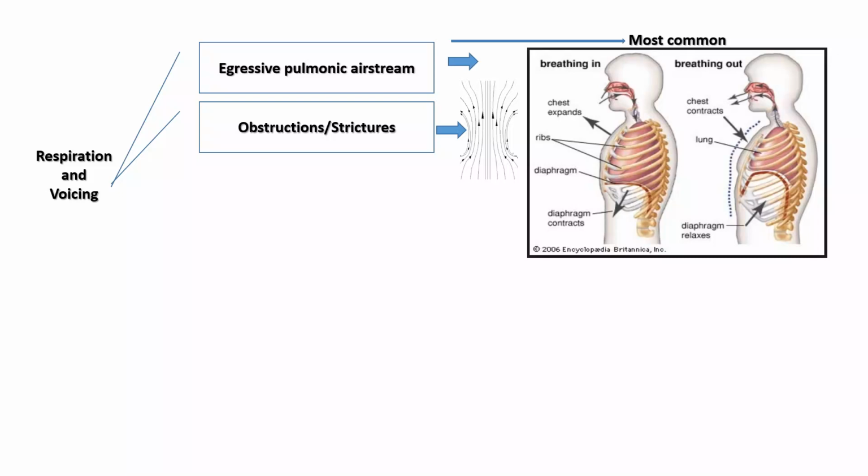The egressive pulmonic airstream is the most common type of airstream used in human speech, but there are other types of airstreams used in some languages, such as ingressive and ejective airstreams. Here are some ingressive sounds in some dialects. Ya, ya, and nay, nay.